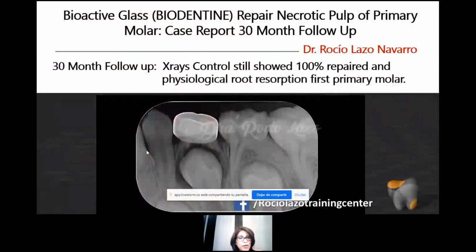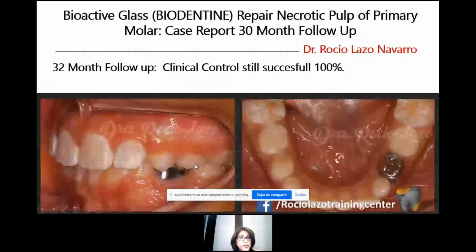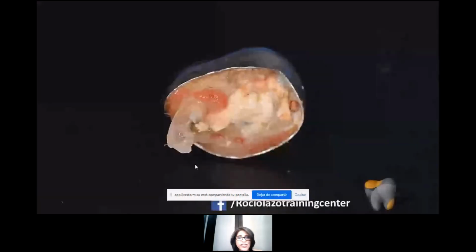And after 30 months, the natural, physiologic root resorption of this first primary molar starts. And after 32 months, we decide to do the extraction. Look at this great sealing that you can do with these bioactive glasses.